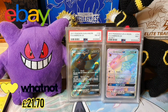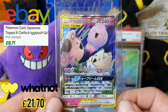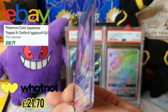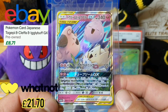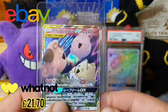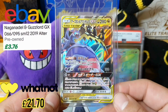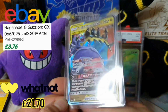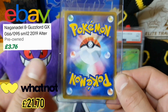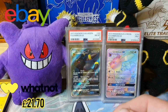Right, next up, as I said with that first card being a mistake, we have a bunch of Japanese tag teams. Starting with the three babies, Togepi, Cleffa and Igglybuff. I mean, personally, most of these are staying, maybe not the Chinese one, in my personal collection anyway. I'm just doing this to show if you can make a profit buying and selling cards. Is it Guzzlord and Necrozma, I believe? Again, Japanese tag team, in minty condition.